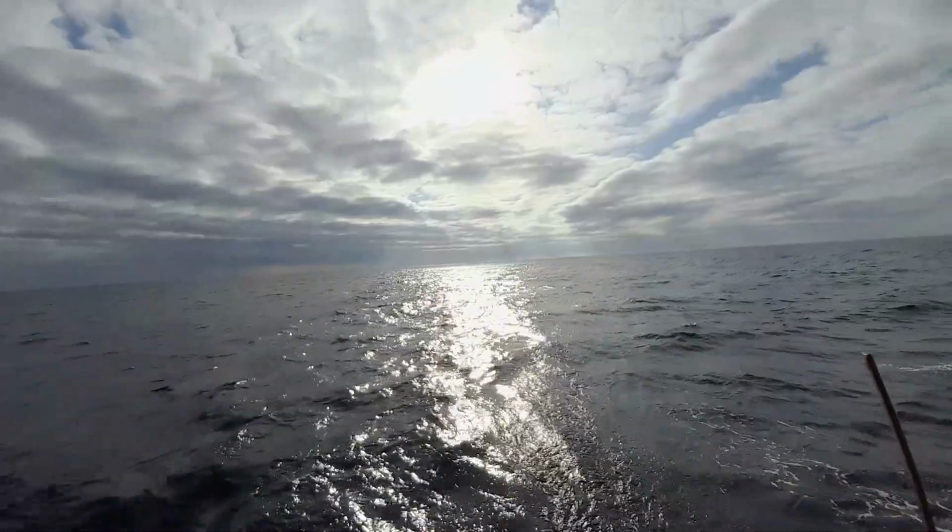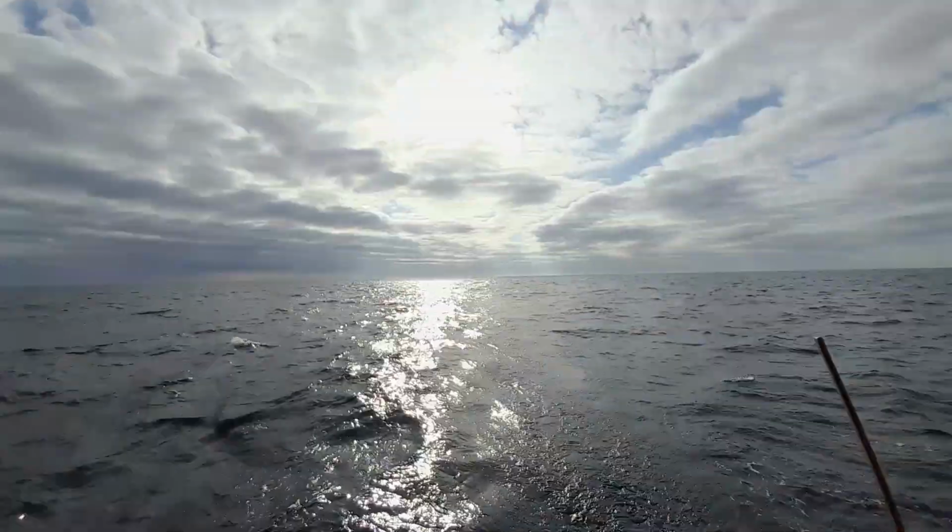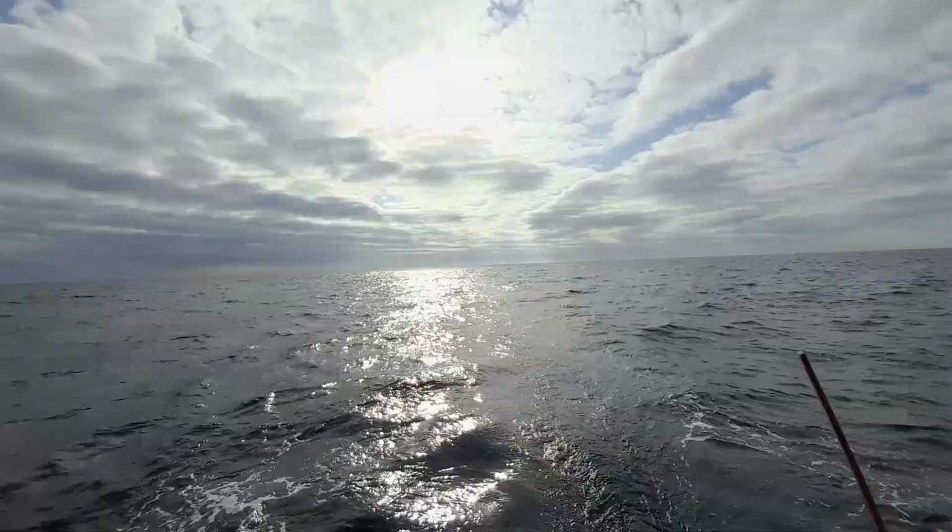This is the view back towards the Faroe Islands. Doesn't get much better than this.